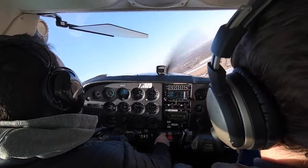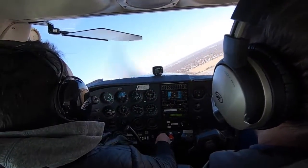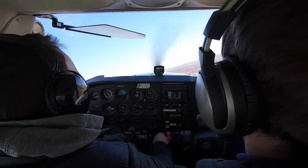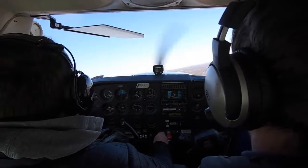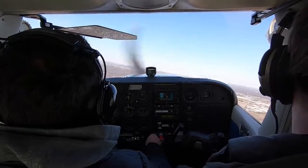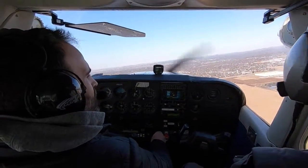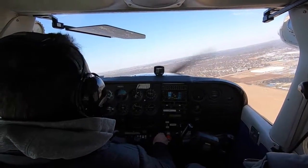Tower, 35 Kilo. Passed over the top, are we clear to descend? Roger, 35 kilo, altitude at your discretion now, actually. Roger, altitude at our discretion, 35 kilo. Skyhawk, 22 Quebec, right 20 right, clear to land, wind 240 at 11. Clear to land, 20 right, 22 Quebec.